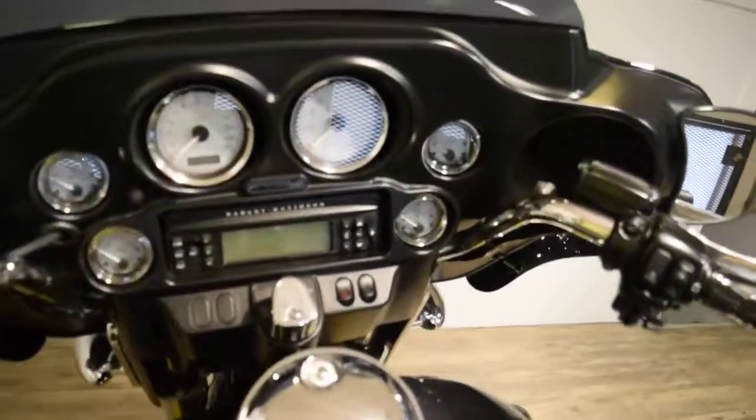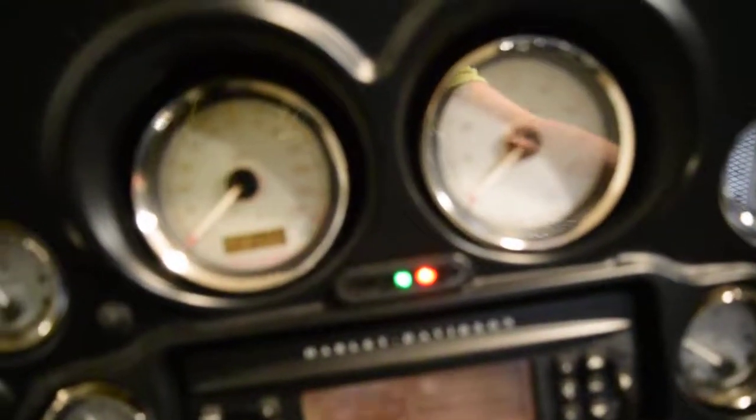Let me fire this up for you. So this bike has been serviced and safety inspected and is ready for the road. It's fuel injected, 12,541 miles.